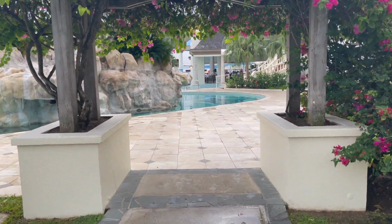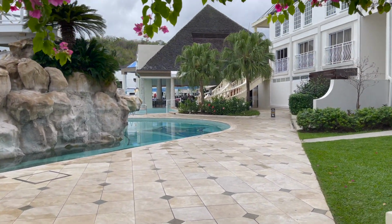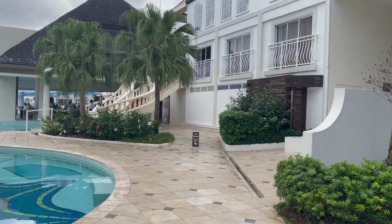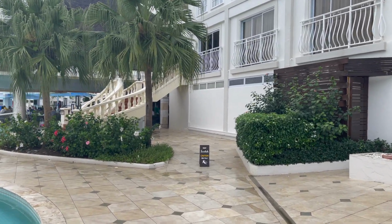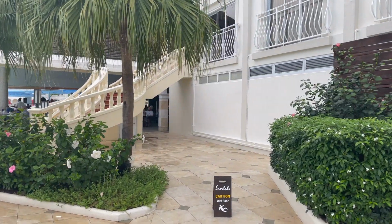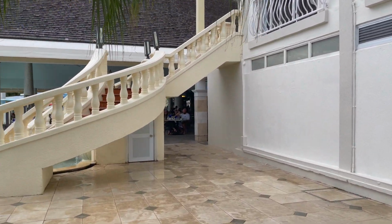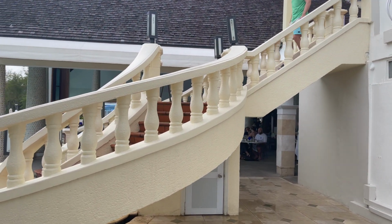And then now we've reached the main pool area, and then pavilion and restaurant we can just see ahead of us, and up those stairs is the main lobby. So, passing by the main pool. There's a couple of ways to get into the lobby from here. You can go up these stairs, which we'll do, or you can access it by another staircase from over the other side of the restaurant area here.